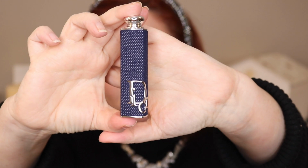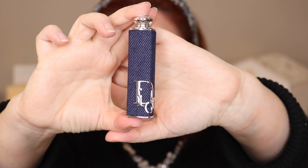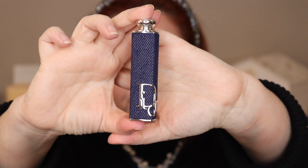Okay, let's go ahead and dive in. First is 100 Nude Look. This is described as the iconic contemporary nude. Not really sure what that means, but I have it in the denim case. I do believe that the denim case is currently available on Sephora. Hopefully it will be there during the sale.